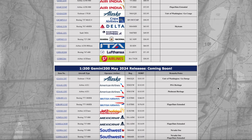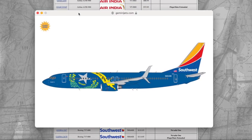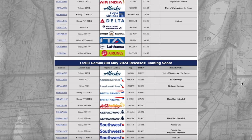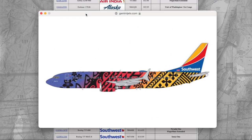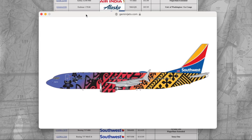Next up, we do have the flaps down counterpart for Nevada 1, so that's your difference right there. $4 price increase on that model. And next up, and there it is, Southwest Airlines Boeing 737 MAX 8 in the E1 coming in 1-200 scale. So GeminiJets was kind of late on this. NG already did it first, so they'll highly get that release first before GeminiJets do, depending if that model gets delayed. But if you want to get the GeminiJets version, then be my guest.